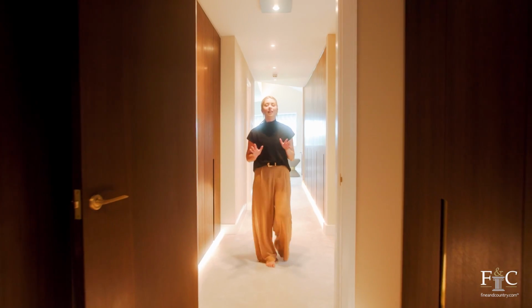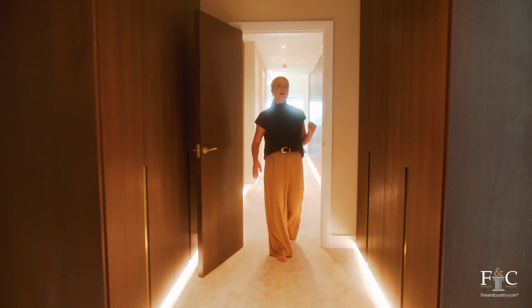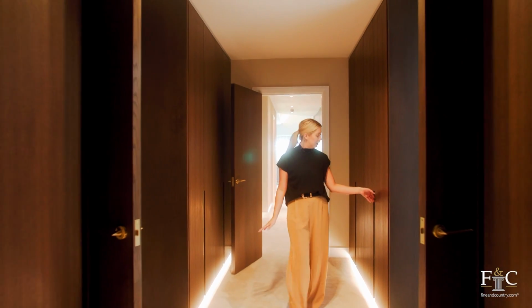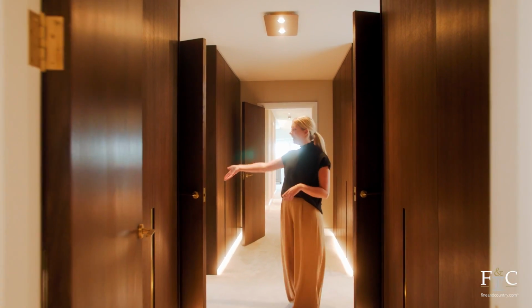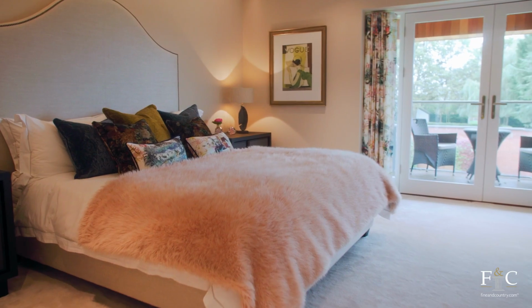Another thing that I love about this property is all of the storage on offer. I've just come from the Paddock Suite into yet another walk-in wardrobe with loads of storage, loads of room for all my shoes. Not that I'm moving in yet. And here we have the Terrace Suite. That's another of the many bedrooms.